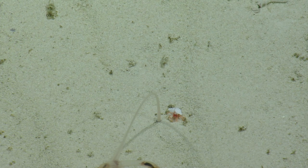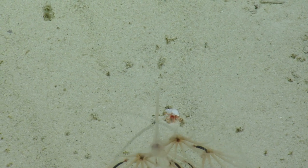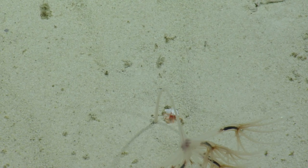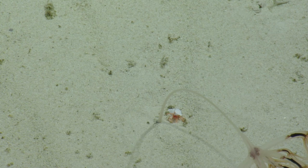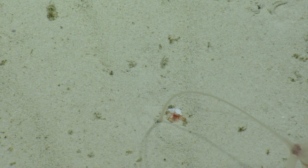Yeah, hermit crab. Hey, Hermie. Yay! Yeah, I just love that you can see the inside of the animal on these. All right. Cool. Thank you. Nice shot.